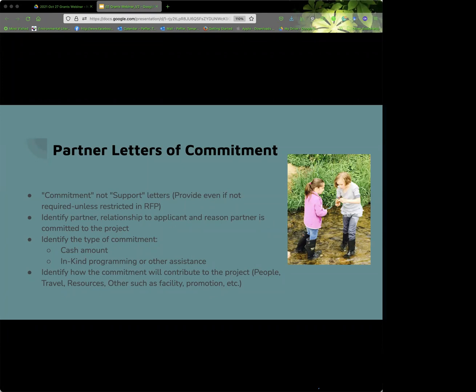And I would go a step further. While this slide talks about partner letters of commitment, you as an applying organization, if you're a teacher, I might consider going to my principal or someone in the school and getting a letter of commitment from within your organization, from the folks that are higher up. If you're going to be applying for a project that involves reimbursement, having a letter of commitment from the applying organization will certainly strengthen your proposal.